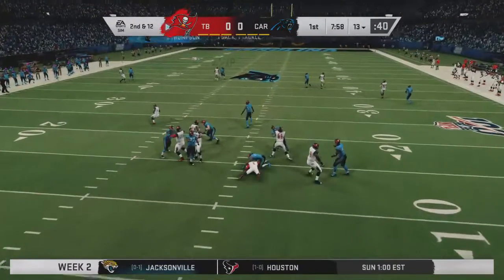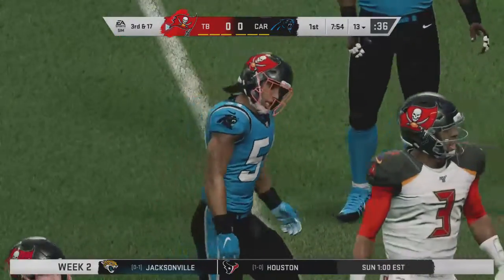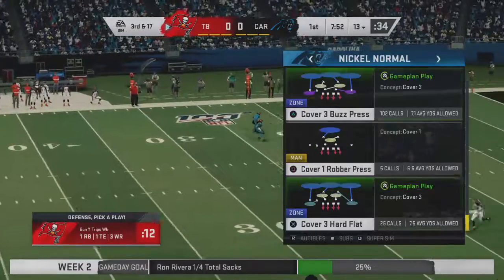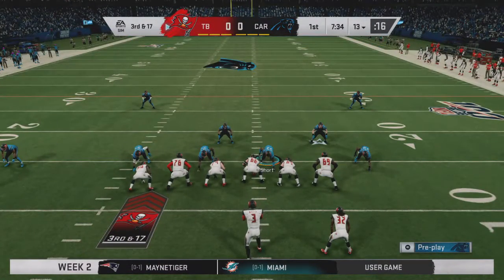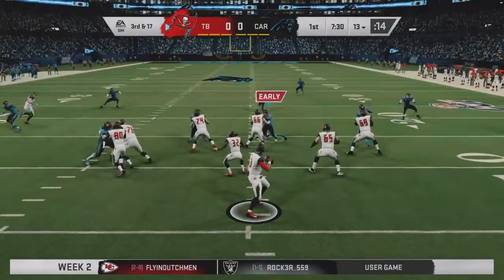Blitz coming, and down he goes. Shaq Thompson making his presence felt on the sack. Brandon, if I'm an offensive coordinator and I see an all-out rush like that, I file it away because I'm going to use their aggressiveness against them as this game goes on. I'm going to hit them with a screen soon. Winston needing a big play after the sack as he leads the Bucs up on 3rd and long.